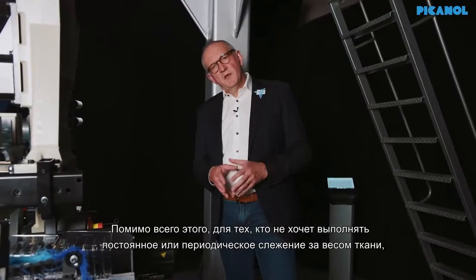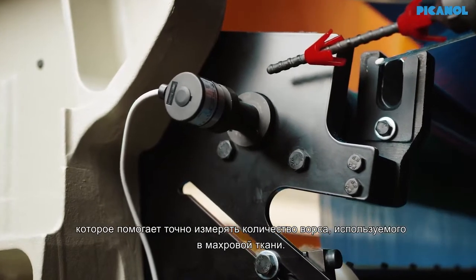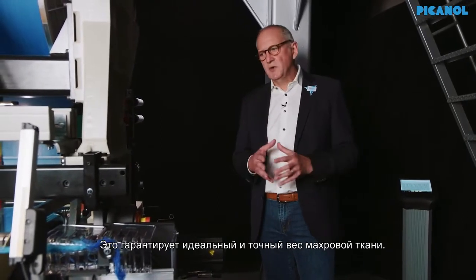On top of this, for people who don't want to do weight control or periodical weight control, we have the pile monitoring device, which allows you to exactly measure the amount of pile which is given to the towel. If it exceeds certain ranges, you can either ignite a warning light, or it can even stop the machine if the deviation is too big. It guarantees you a perfect and exact weight of your towel.